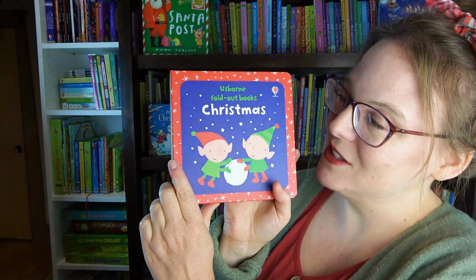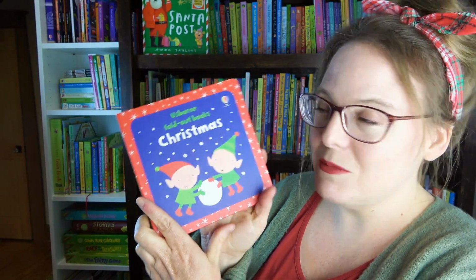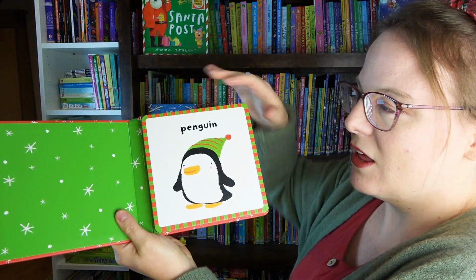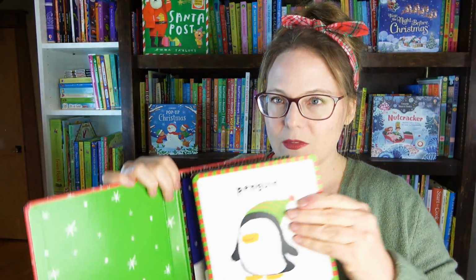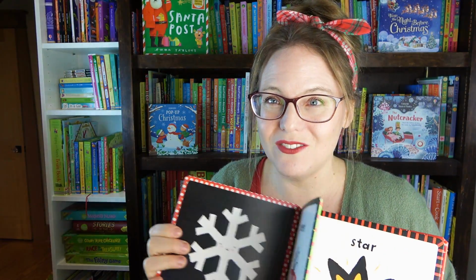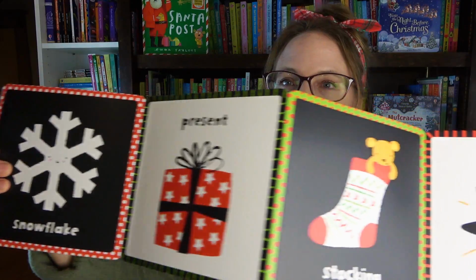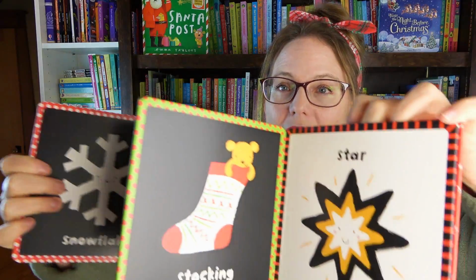So this is one of the ones that is on the website now. It's called Usborne Fold Out Books Christmas. So this one has all these cute little fold out pages to make a scene. And this one is cute. This one is perfect for babies that are doing kind of tummy time, where you can prop these books up on the floor next to them. Has a lot of the black and white and red colors that I know babies can see really well. So excited to find this one.